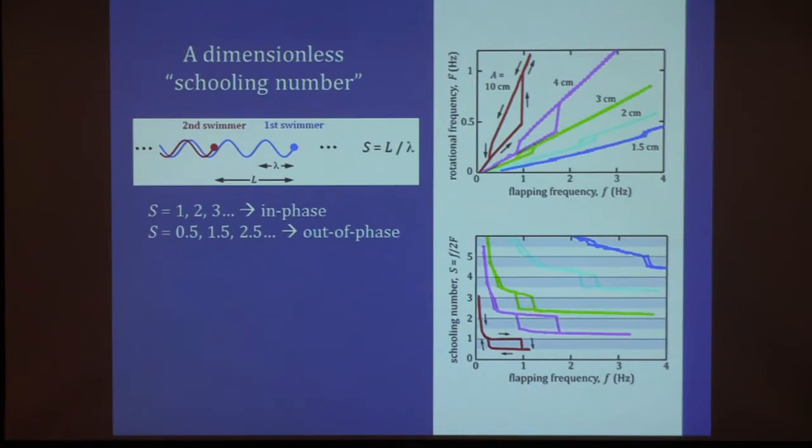And the way you read this is basically, for low flapping frequencies, the data plows through all schooling numbers. And that's because their wings are not interacting strongly, so it doesn't really care about schooling number. And then when it's interacting strongly, it'll level off on an in-phase state, an integer, here one, and then pop over to an out-of-phase state. And if you look at all of these hysteresis loops, they all do this. So they bracket a gray zone there of excluded phases. It just doesn't like to be in there, so instead it snaps to one of the available modes nearby.